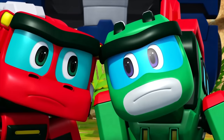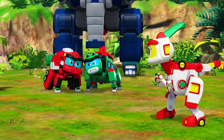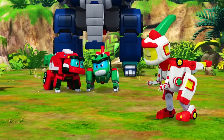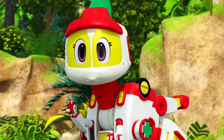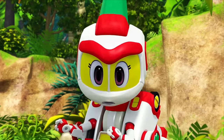I'm first. Stop pushing, Storm. Why don't you stop fighting and have a race to that fruit tree? Okay. Huh? Storm, wait! We all have to start at the same time. Come over here.